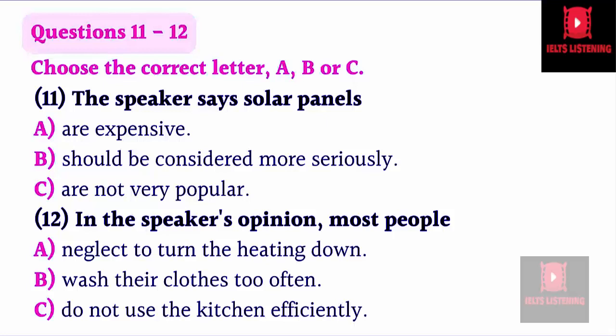Now turn to part two. Part two. You will hear a speaker talking about saving energy in the home. First, you have some time to look at questions 11 to 12. Now listen and answer questions 11 to 12.